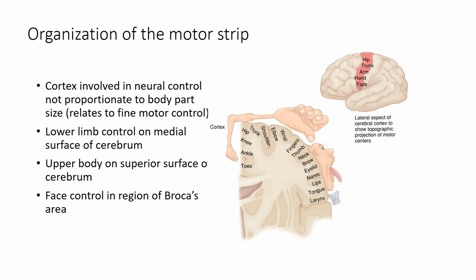Organization of the motor strip is sometimes represented by images like these, where control of different areas is either represented on the image of the brain, like in the smaller upper right image, or is represented by a kind of modified version of the body, as shown in the larger lower left image, which makes it clear that the amount of neural tissue involved in controlling various parts of the body is not necessarily proportional to the size of the body part itself. So neural control for things like the legs and the feet is a relatively small amount of brain compared to how much control is involved in the hand or in the face and some of the structures in the face like the lips and the tongue.